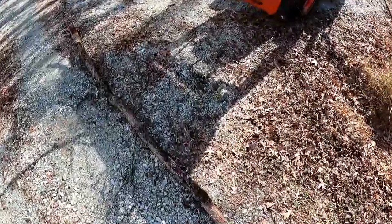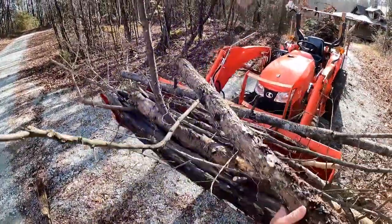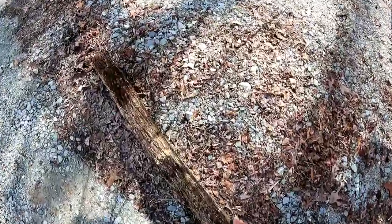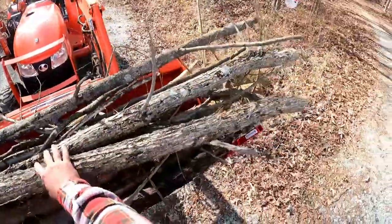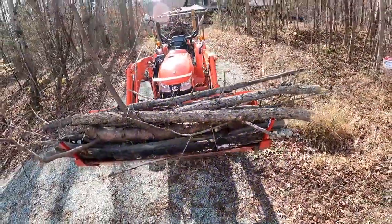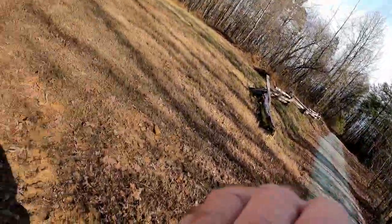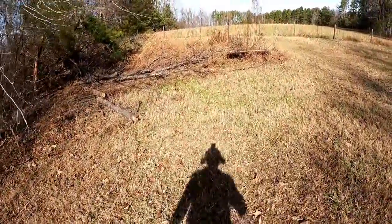Again, this is really convenient to have, the bigger limbs in the bucket with the edge extenders. That's really convenient. Okay, the battery died. All right, so over here I still have a lot to do, but I made a big dent.